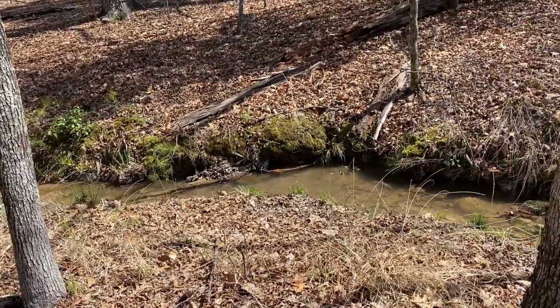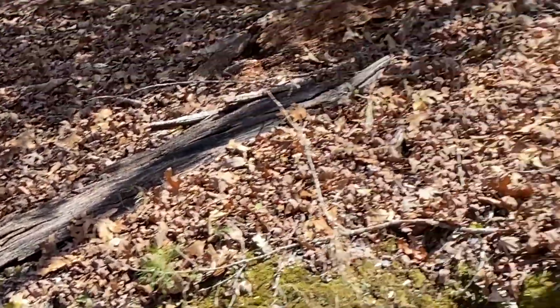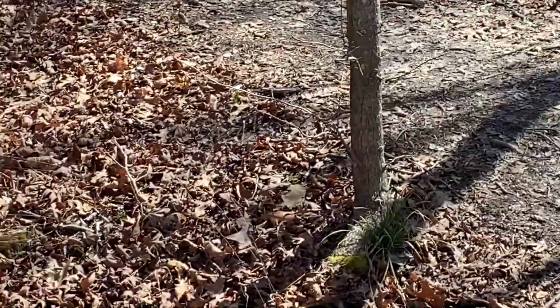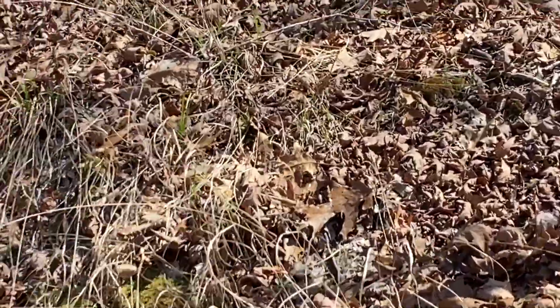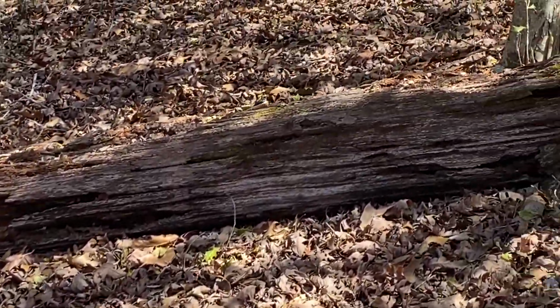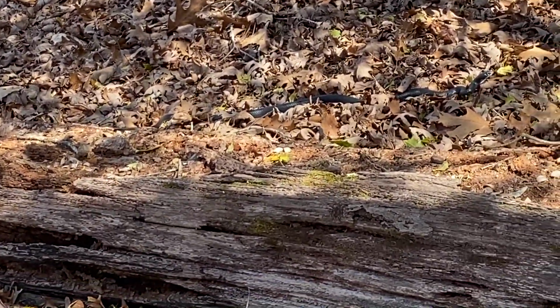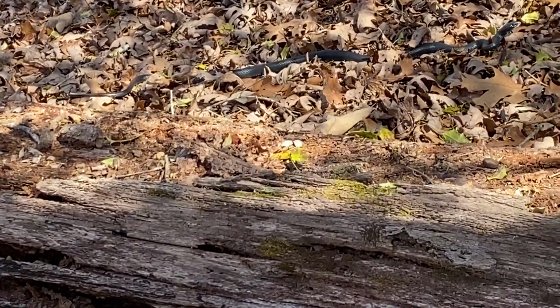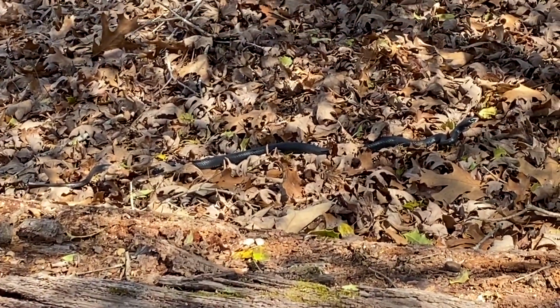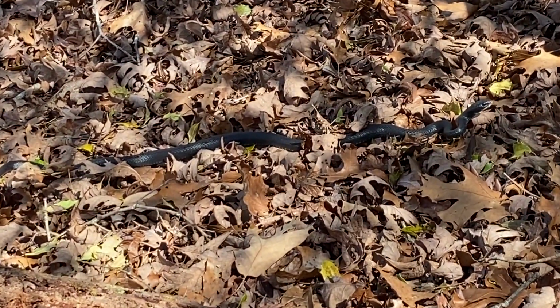Where'd he go? There's a big black snake. Oh, see if I can get over. He's getting away so we can't see him. He's on the other side of this log. He's starting to spring out. There he is. Look at him. Beautiful. You see him? Right there. See if I can get him to move. It's a good size.